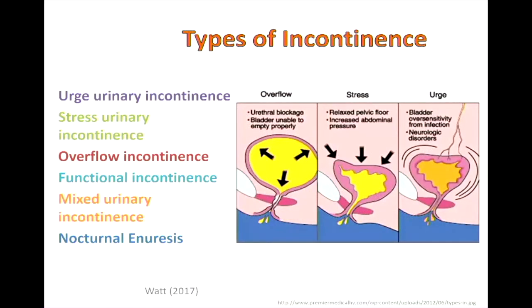So over here, we have urge incontinence. So we've got oversensitivity, possibly to infection or neurological disorder. And basically, it means that we can't hold on to our urine to get to the toilet. So it might be that we only know that we need to go to the toilet 2 seconds before we desperately release everything. Stress. So this is caused by increased pressure in the abdomen. It could be through that we've had a sneeze or a cough. Someone who has just given birth or has had a child in the past.